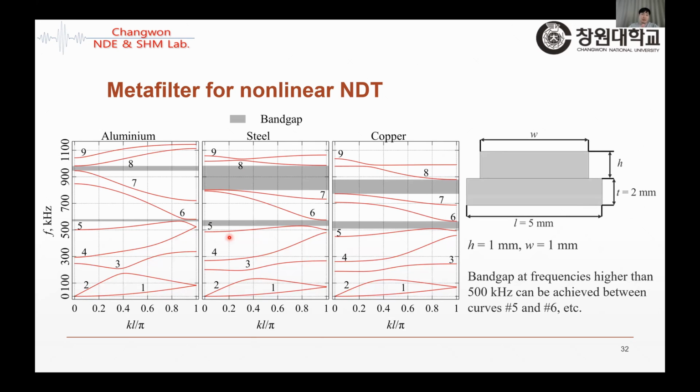So after we set all the parameters, we calculate this model. You can see here the dispersion curves for the different materials: aluminum, steel, and copper. In these three cases, the band gap frequencies are mostly higher than 300 to 500, above 500 kilohertz. That means we can filter some higher frequency range, so we can bring it to the real field.